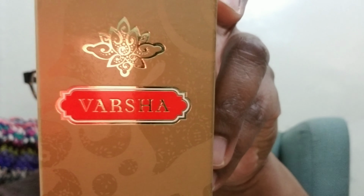The first one I'm going to talk about comes from Maison de Jafra. It's called Varsha. Let's see if I can get you to see it better. There you go. Varsha. So let's open it up. I've never smelled it. I purchased it from a distributor of Jafra fragrances. This is what it looks like. It looks absolutely cute.